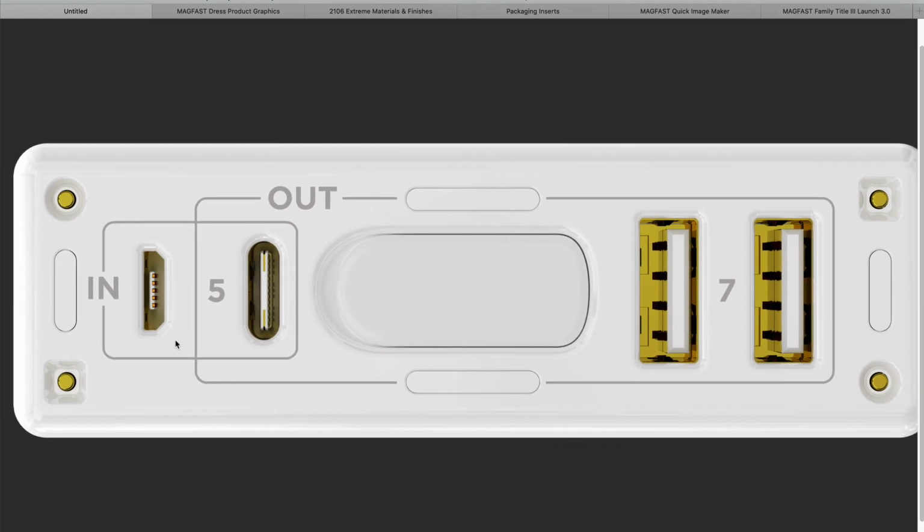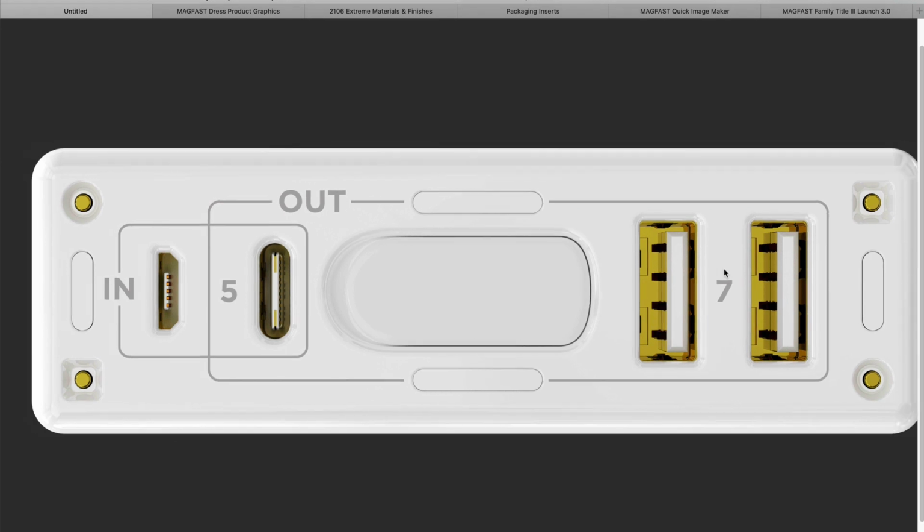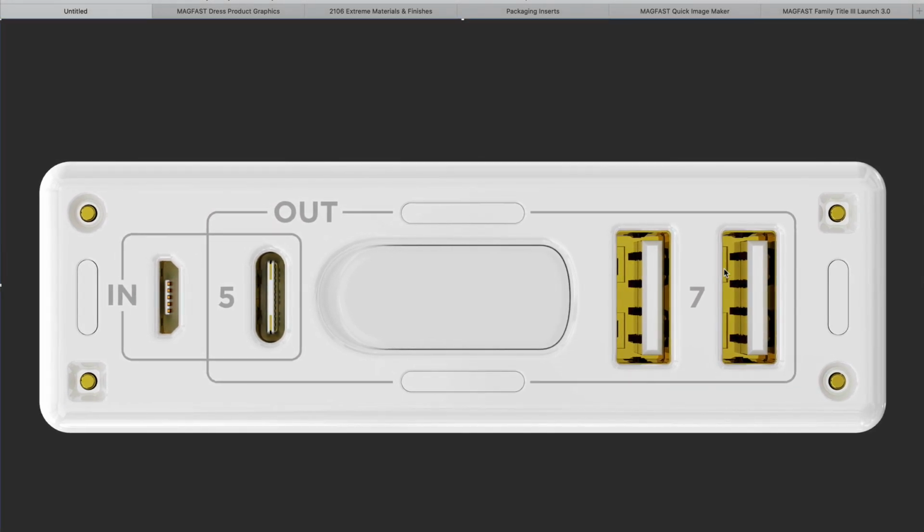The other thing that I wanted to point out is we've got gold flash gold plating on all of the USB connections, right? So in here, inside the micro, these don't look as gold because you can't get quite as much light in there for the photograph, but gold plating for the micro, gold plating for the C, and gold plating for the two A's means that we're going to be able to get a really nice connection in there.